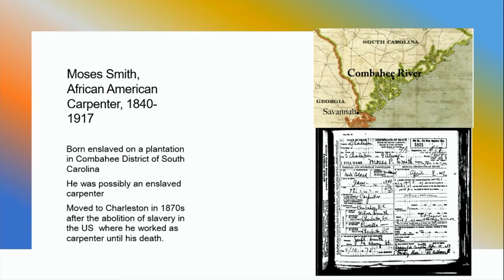This is his death certificate, and he was born in 1840, and so he was 77 when he died. And looking at his death certificate, he's buried in the same cemetery as several of my family members. So that's a personal connection, I guess, I have with Moses Smith. But I'm hoping to find out more about him, looking at some of the slave lists from, I believe, the 1850 and 1860 census, which have a separate slave list where you can find individuals, so I haven't done that yet.